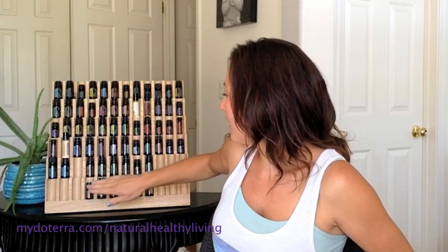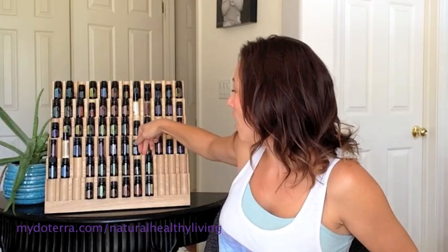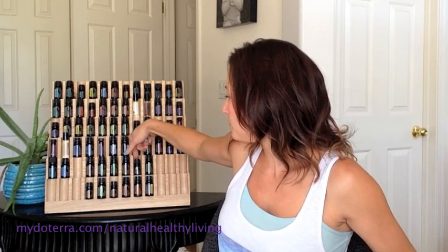So I'll talk about this little section right here first, and these are all of my cooking oils, and these are oils that I like to keep in my kitchen. Well, they double up for other uses, especially like oregano. I use them in the kitchen, and I use them a ton.